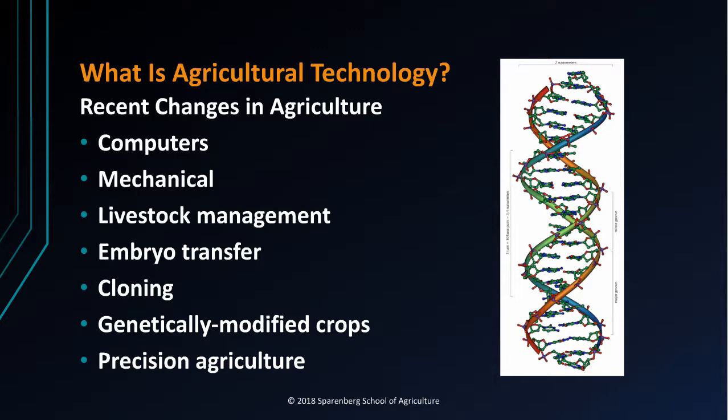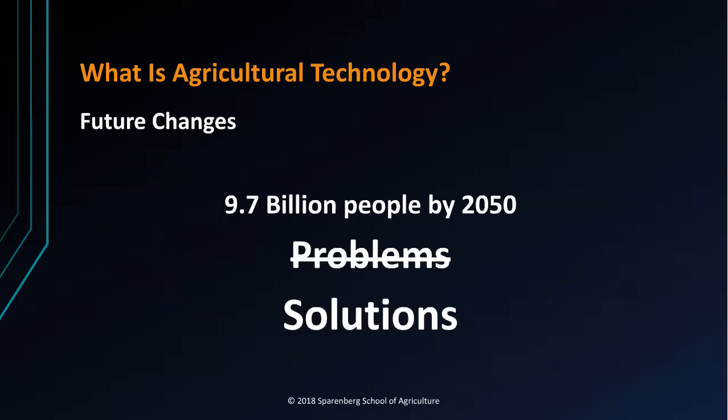Genetically modified crops involve the development of genetically modified organisms, or GMOs. GMO crops have greatly increased yields and reduced the need for chemical pesticides. Precision agriculture has been a significant help for agriculture. Through satellite technology and yield monitors, global positioning systems, GPS, have allowed producers to be more efficient. Farming by the inch is now possible through a new technology.